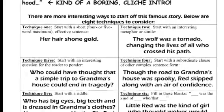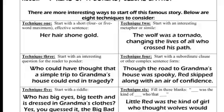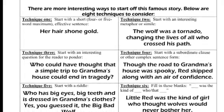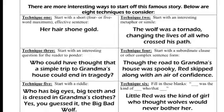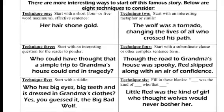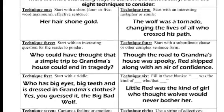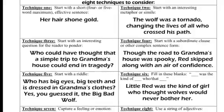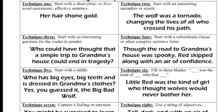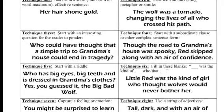Technique number 3, start with an interesting question for the reader to ponder. "Who could have thought that a simple trip to Grandma's house could end in tragedy?" Technique number 4, start with a subordinate clause or other complex sentence form. So a subordinate clause is something that often follows a simple sentence, but in this circumstance it's switched around. "So though the road to Grandma's house was spooky, Red skipped along with an air of confidence."